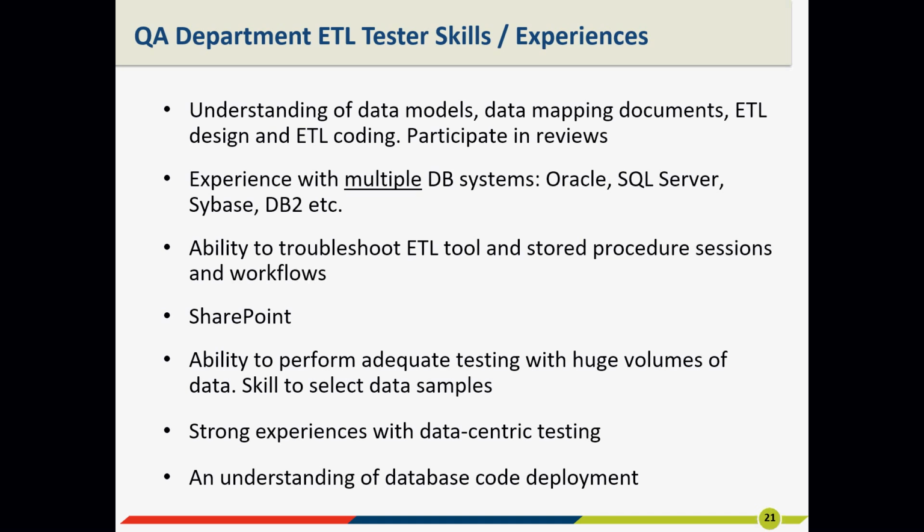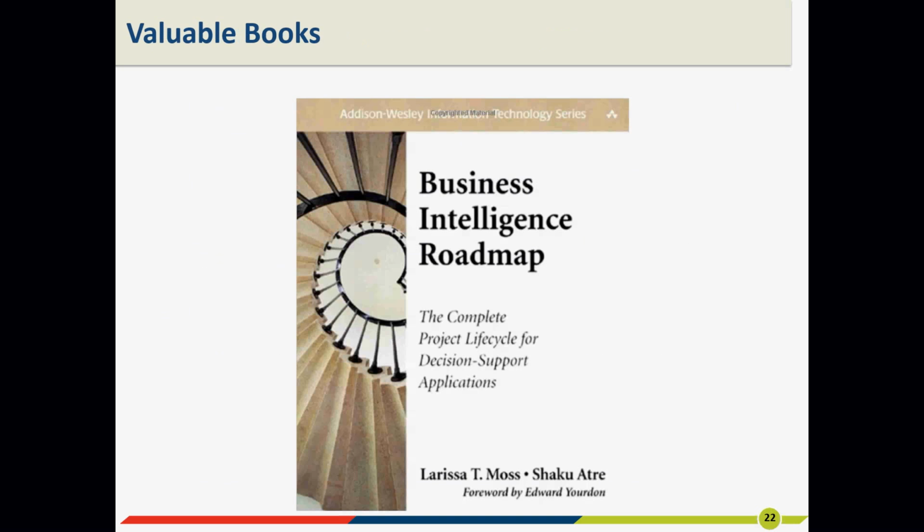Understanding of data models, data mapping documents, experience with multiple DB systems. The primary reason for that is that many clients actually use multiple DB systems, Oracle, SQL Server, etc., and some of the source files coming into the data warehouse come from a variety of database systems, including text files and XML, etc. So these are just some of the considerations for tester skills and experiences. I have a lot more detail that I can offer.